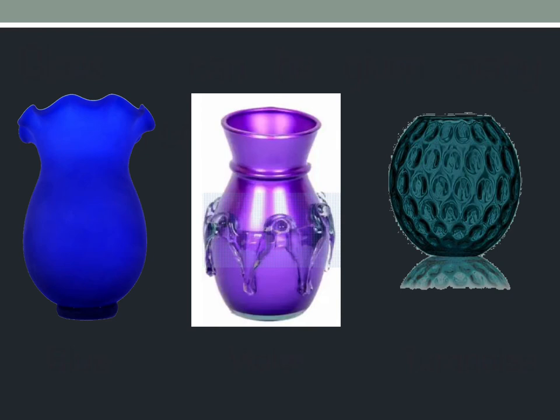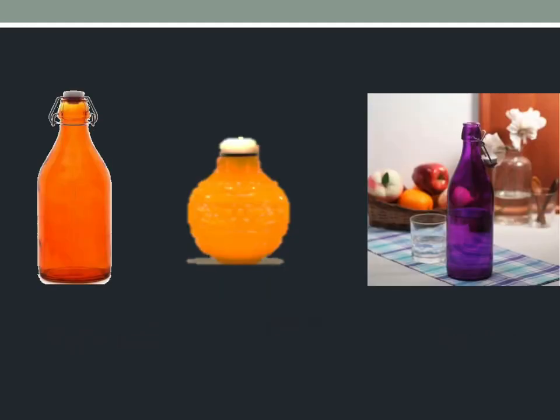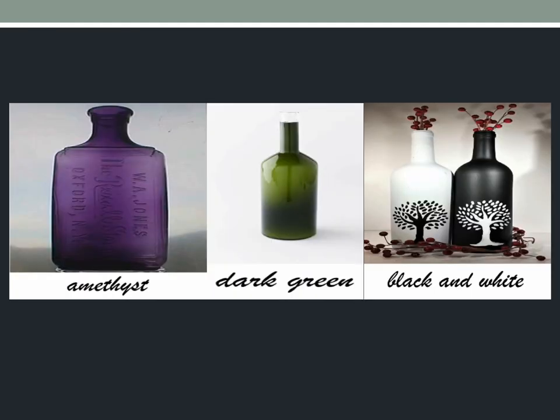Glass can be given many beautiful colors like blue or the royal blue, the violet, and the turquoise. The other colors like ruby red, pink, amber, orange, deep yellow, purple, amethyst, dark green, black, and white. Don't all these colors look beautiful, children? Yes.